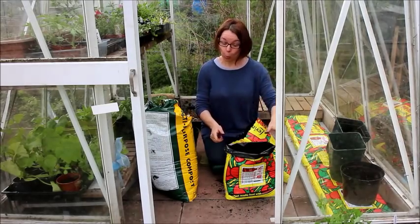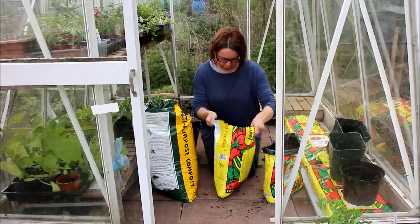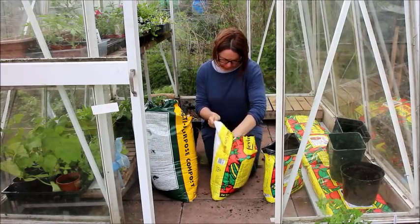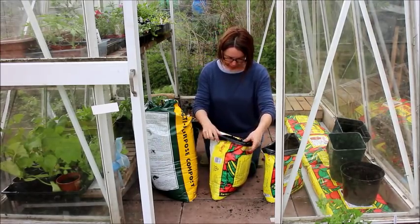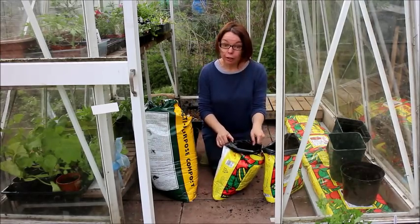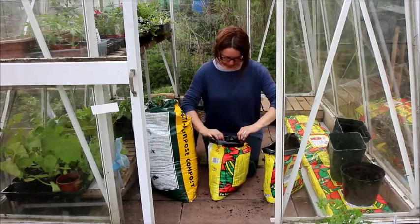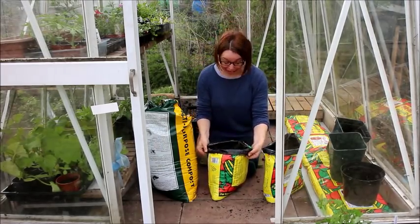Ready for planting. Number one. Take it down so it stands up. Fold it back. Ready for planting. Number two. Okay. Hey, I'm really pleased with that.